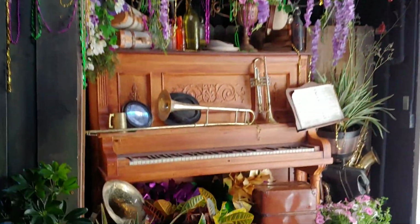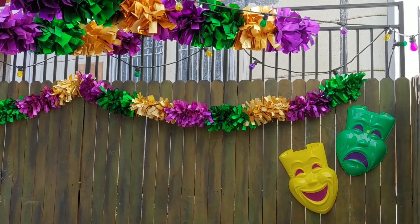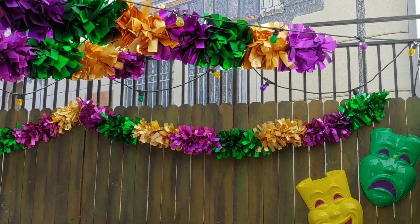That is the Universal Studio Tribute Store. What are you most excited about? Party starts this Saturday. First concert, Sugar Ray. See you there.